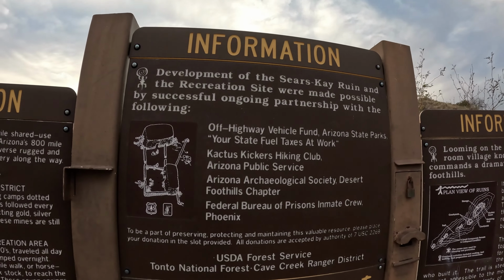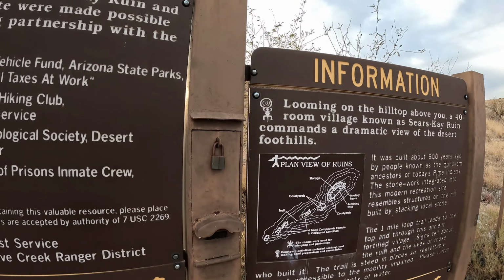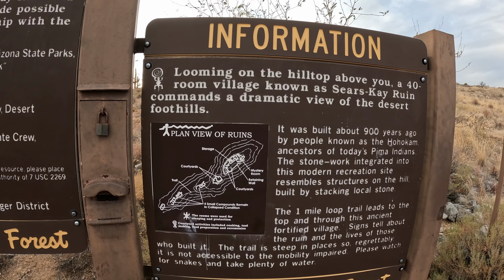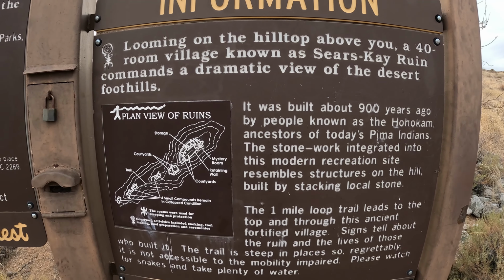So we're learning some stuff here. Evidently this Sears Kiln ruin is a pretty serious thing. There's like old settlement and like these old villages. Look, check this out. There's this, and then there's some other ruins too. There's like a whole site. There's like a bunch of stuff happening here. Pretty interesting. We just pulled over. We're just gonna hike to the top and see what happens.